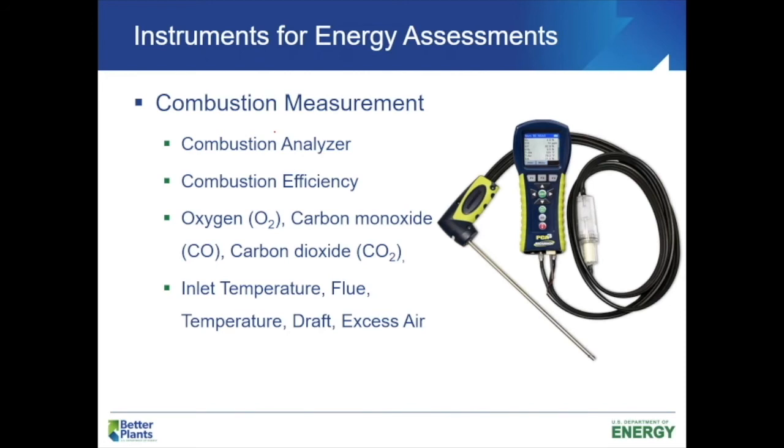And then combustion is so vitally important to dial in correctly. The big one is our combustion analyzer. So here on the right-hand side is a picture of a common combustion analyzer. And these things are super slick in that anymore, they'll tell you just about everything you may want to know. You can dial in your fuel type, so you can put in natural gas, you can put in whether you're burning propane or other things.